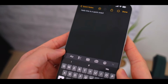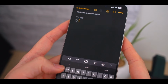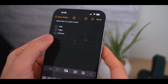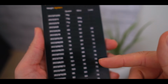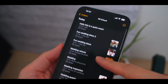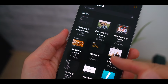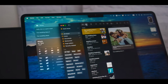Okay, now with just a few taps, I can create a checklist that is great for keeping track of tasks and project progress. You can also add tables, and tweaking them is very intuitive. More columns, more rows. You can easily have a structured view of whatever you're organizing, be it expenses, weight, or whatever you want. Apple Notes currently has two view options, the list view and gallery view. It doesn't make a big difference in my opinion, but I'd say I prefer the gallery view because I get to see the content of each note as well, which is useful for finding what I'm looking for.